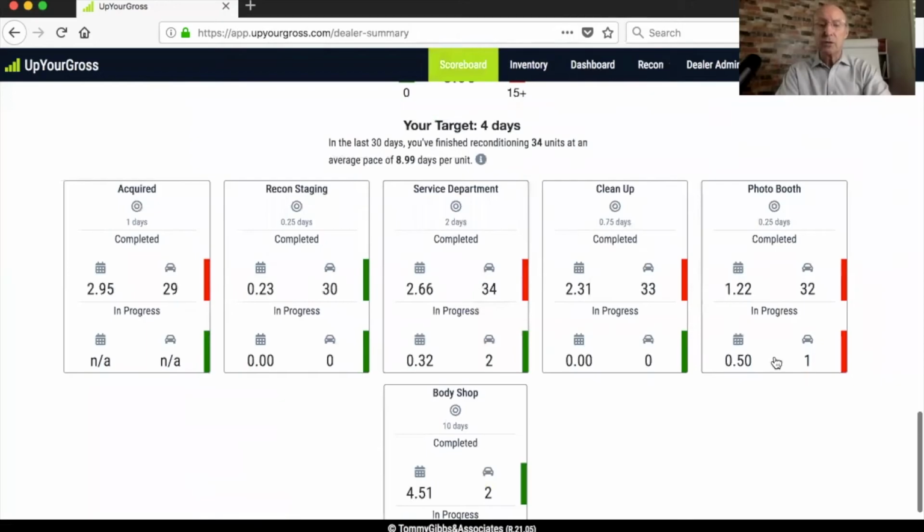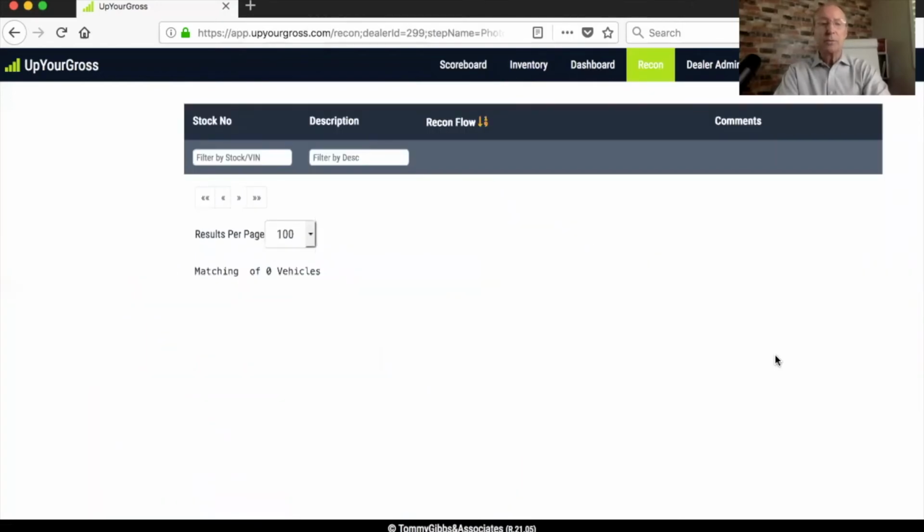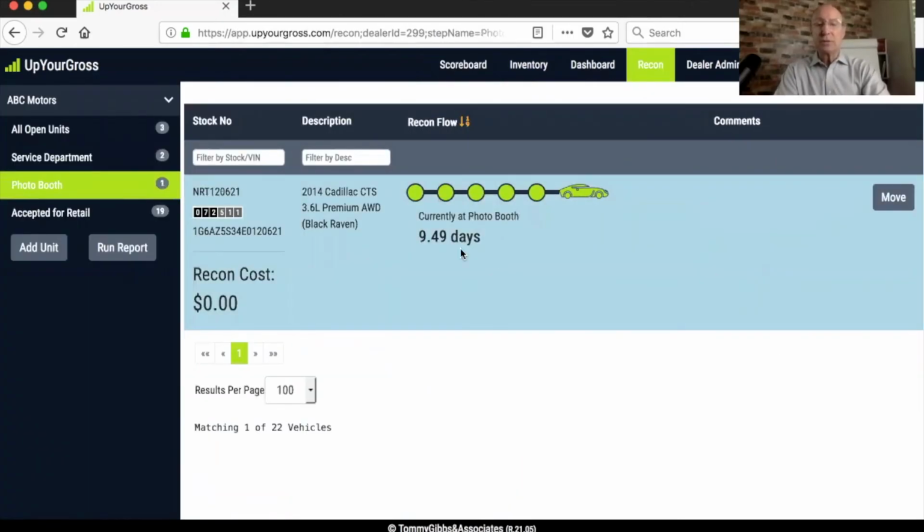Let's look at the photo booth. Take a look at that car in the photo booth. And now we can see that we've owned it for over 9 days, and it's been in the photo booth for 12 hours.